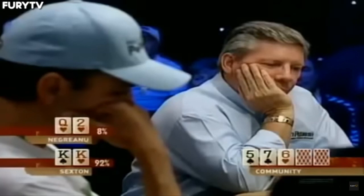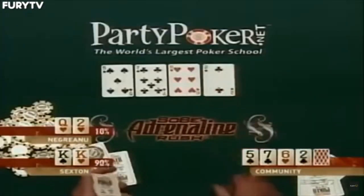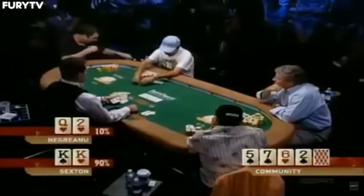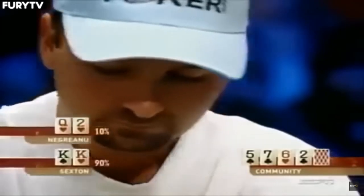Ryan did call out position. He's gonna check. Sexton will slow play the king. Negreanu did get bottom pair. Looks like he's gonna bet out here. Daniel's still far behind, but he is going to bet it.